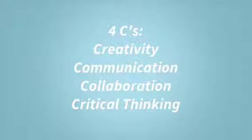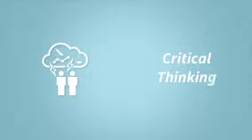Digital learning in the Prairie Hills schools helps to foster the 4 C's in our students: creativity, communication, collaboration, and critical thinking. Critical thinkers skillfully apply the information they have gathered from observation or reasoning.